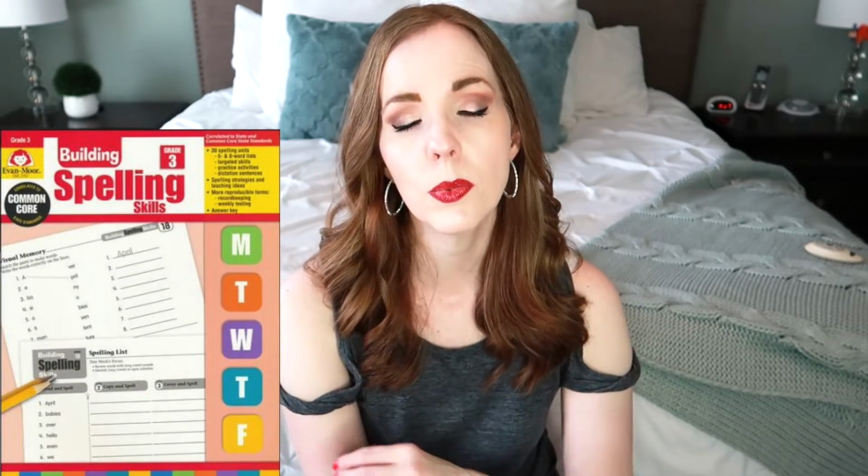We have since changed to Evan Moore Building Spelling Skills. It is working out so much better. It's the same concept and approach, where she's memorizing the words and working with those words all week long. It's just this time, every day of the week, she has an activity that, number one, she can do, and number two, uses all of her spelling words. So we are loving that so far. That method of spelling has been working the best, just having a list and then working with the words, and that workbook in particular has been a good fit for us so far. So I highly recommend the Evan Moore Building Spelling Skills.